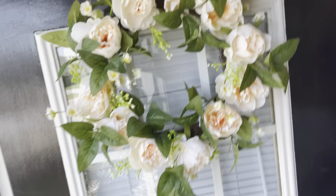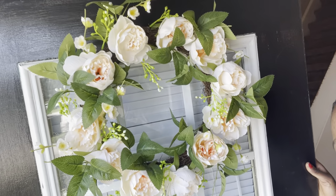Anyways, you guys, here is my wreath. See? That's my beautiful wreath. Love my wreath. I want to show you guys, I'm really springy. I'm getting in the spring of things, all right? I'm just showing you guys I really enjoy updating my home and giving it a touch and a feel that I want to feel. I want to feel inspired by my space.